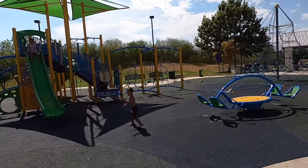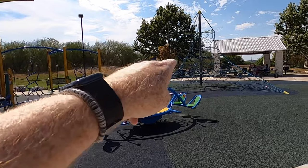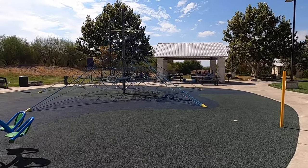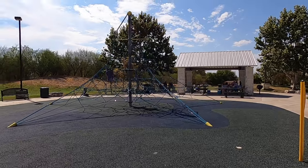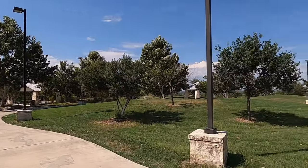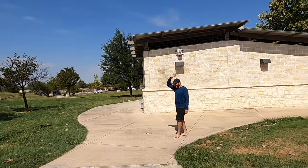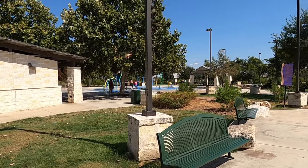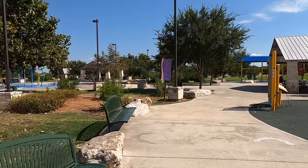Hi, how are you doing? Hey, I'm just kind of blue. But my daughter loves this little climbing thing here. So when the weather's not so crazy hot, you'll see kids out here climbing all over the place. But yeah, this is a wonderful park, perfect for people with families. All right, let's go see what else we can see in this area.